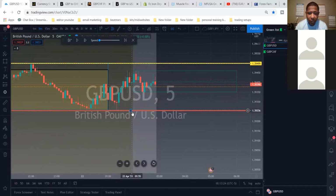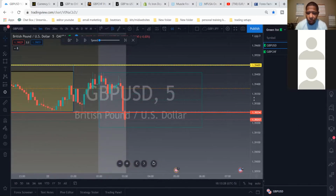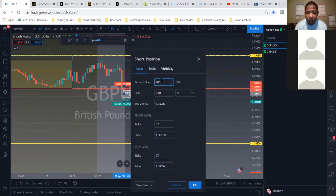Boom. So it actually didn't break out right here. My apologies. All right, boom, there we go. So this actually closed underneath. Now let's see how this goes. See how far it is from the price range. This, I'm going to tell you, is why I would have taken it. Now let's see if my premonition is correct.